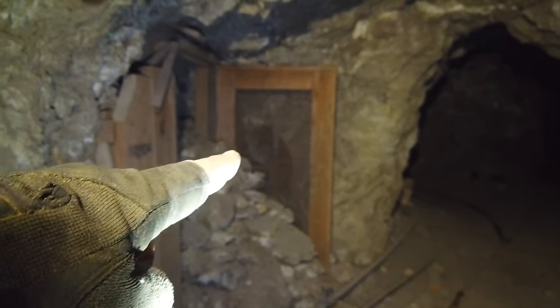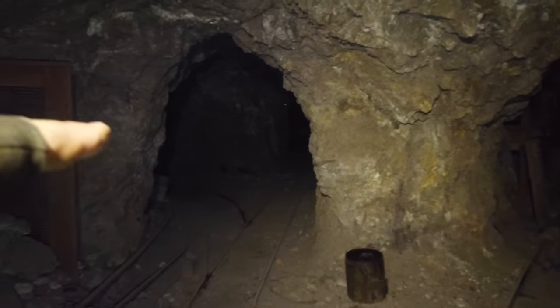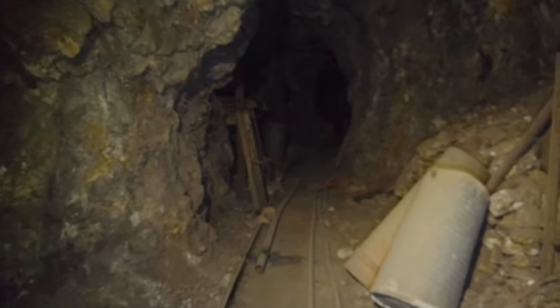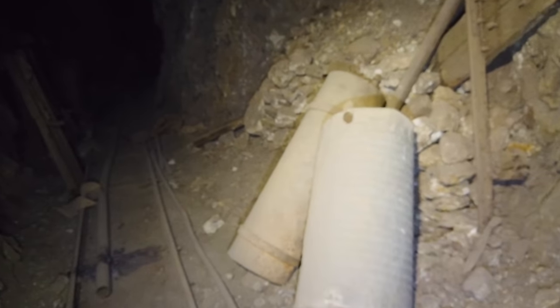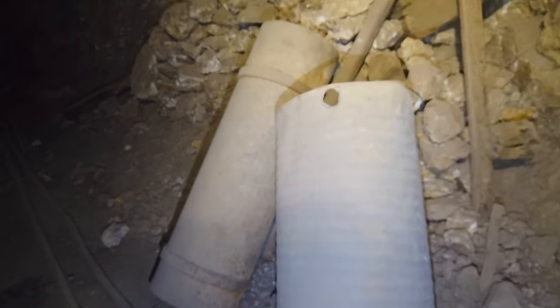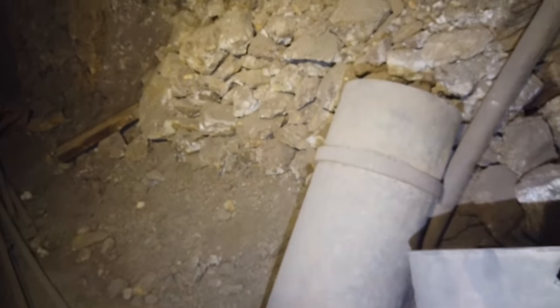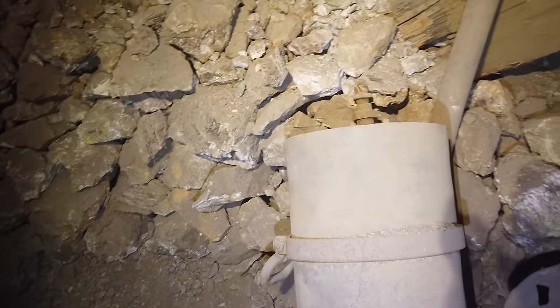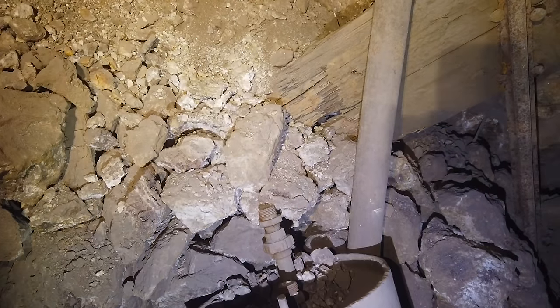There's the place I was just showing you with the spools, the safety fuse. Before we continue on up that direction, I think what I'm going to do is go to the right. There is a cyanide barrel that's been repurposed. Nope, they did not use cyanide down in the mine. Here is an accumulator.